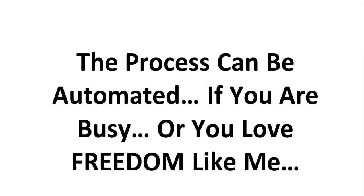The process can be automated. That is the sweetest part. If you are busy, if you like freedom just like me, everyone likes the automation part. Anywhere I talk about this, everyone jumps at the automation part, because everybody wants to be free. They want to give more time to their family and have more time for other things that matter, while their business runs for them.